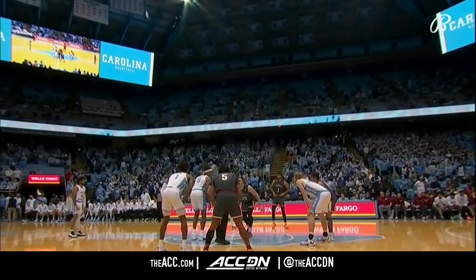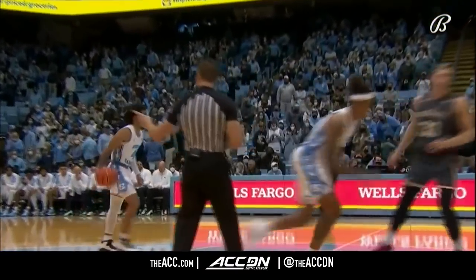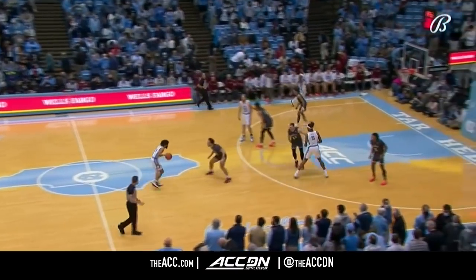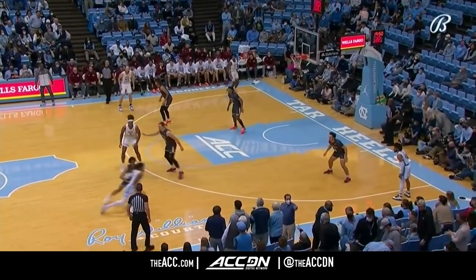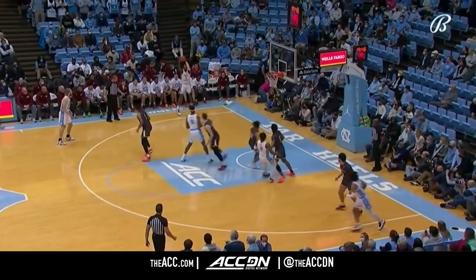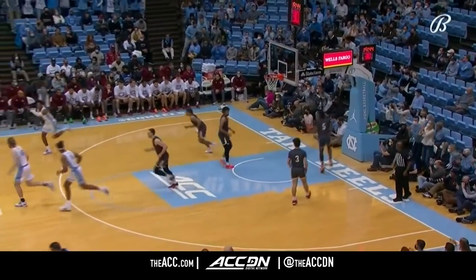135 career threes from Manning. North Carolina's in the white, Boston College in the traveling gray, and the Tar Heels will have the ball to start the game. 13-6 record on the season. Looking in the corner to start it with a three, and they get it from Leaky Black.